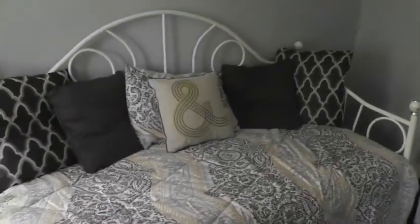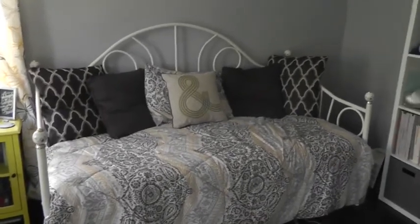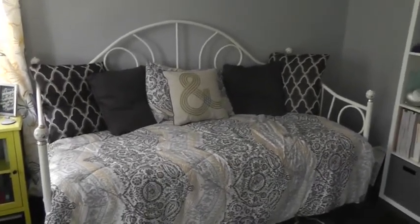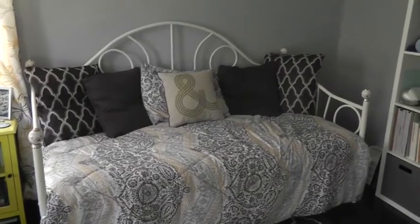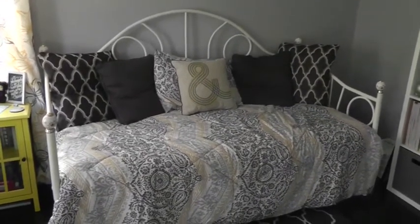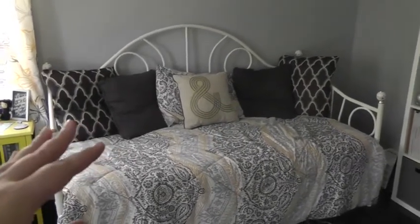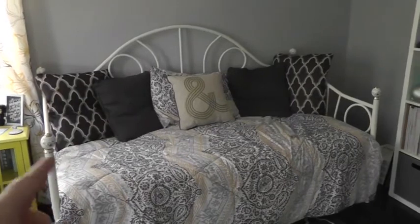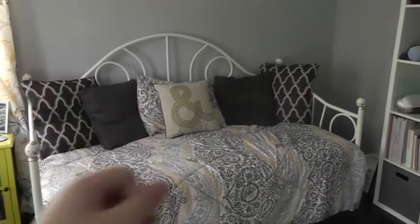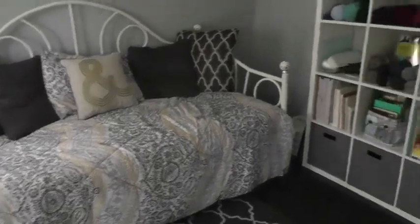This day bed was actually a freecycle find many, many years ago, I think 7 or 8 years ago. After we had kids, because it was in what's now the nursery, it went up in our attic, and now we have a place for it. The bedding was on clearance at Bed Bath & Beyond, and most of the pillows actually came with our new couch downstairs. But that one, the ampersand, was from Target on clearance.